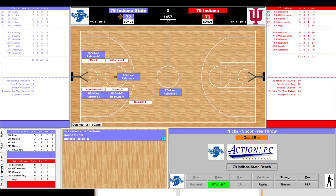Let's go to our strategy here. We're still playing a 2-1-2 zone half-court trap. We're going to stay with that. Bird is still playing safe on defensive style when it comes to aggressiveness. Safe. He has 3 fouls on him. And I'll call out the double teams as we play it. I'm not going to initiate any double teams automatically.